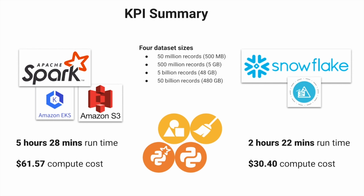And what we found from transitioning this workload was that when we ran each of these 4 recipes on 500 megabytes of data, 5 gigs, about 50 gigs, and 500 gigs of data, what previously took us 5 hours and 28 minutes to run on Spark on EKS on S3 using Dataiku and cost about $60 was reduced down to 2 hours, 22 minutes on Snowflake at less than half the cost, at $30.